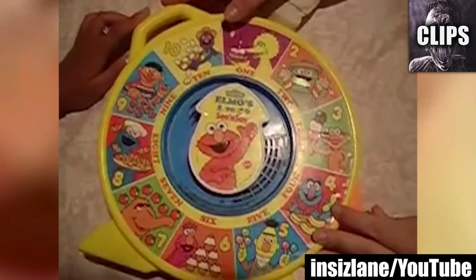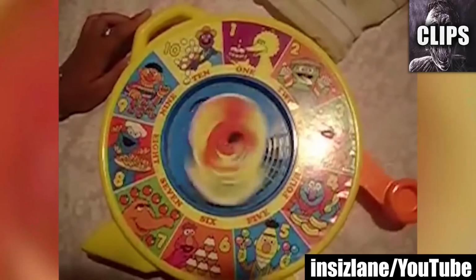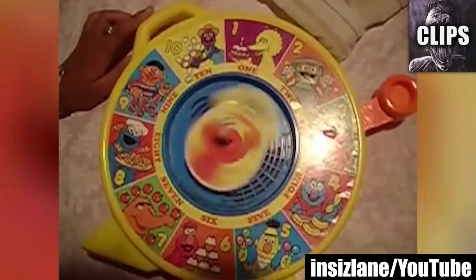The spinning Elmo toy seems to be deviating from the usual Sesame Street script. Imagine being a small child and hearing this supernatural sounding voice suddenly scream at you.